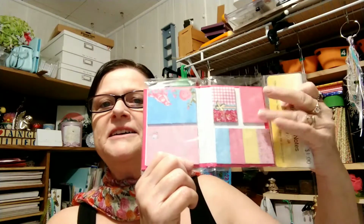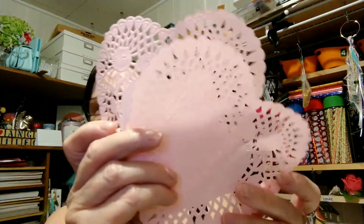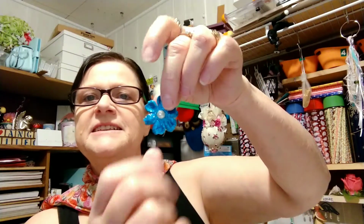Oh, look, you guys. This will be perfect for my trip. Because we're going to go on a trip. The 25th of this month, if everything goes okay, we're planning on leaving. I can take this along with my planner. Look at the birds in the birdcage. That is pretty. Oh my goodness. I wanted some of these. They're gorgeous. Some doilies. Some pretty flowers. And then another clothespin with flowers. That is a neat idea. Thank you. Thank you, Ruthie. I love it all. I appreciate it. I wasn't expecting it. I love it when I get mail and I'm not expecting it.